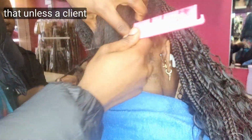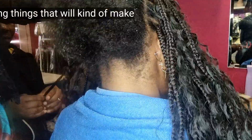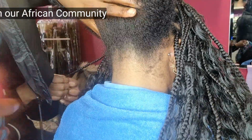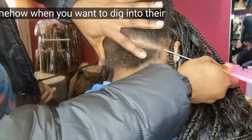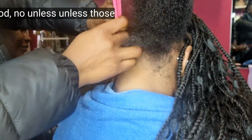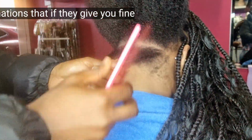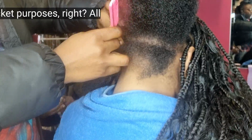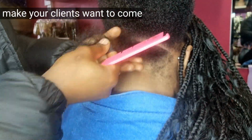Note that unless a client gives you permission, never get too personal with the clients. Like, you start asking things that will make them uncomfortable. Imagine asking your client their age. Okay, with white people, it's normal to ask somebody's age, but with our African community, people find it somehow when you want to dig into their age, and then as you go further to ask, are you married? Oh my god, no. Unless those are information that if they give you, fine and good. Or if they're asking you, you can as well just say, what about you, just for etiquette purposes, right? All these things will make you stand out as a braider, and you will make your clients want to come back to you.